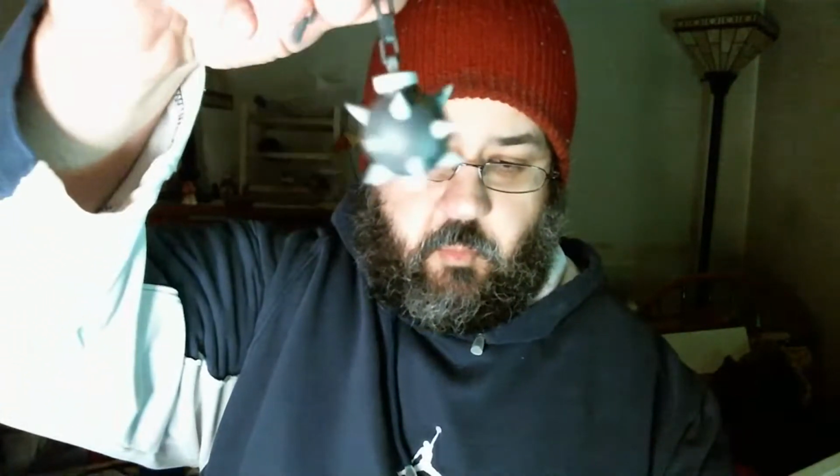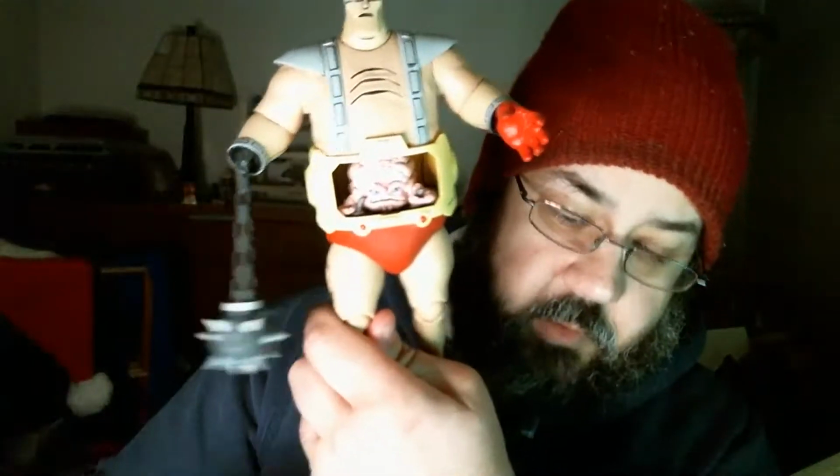So this mace ball here, I think you just pop the hand out. Yep. So the hand pops out. It's got a peg. That peg hole goes right in there like that. And so you can switch them out for a bunch of different things. You can put the chainsaw on. You can put the closer ball and chain on. There's an axe hand too. There's gripping hands. There's punching hands. There's laser hands.